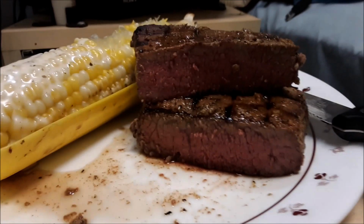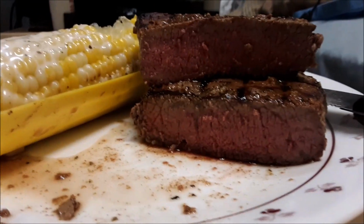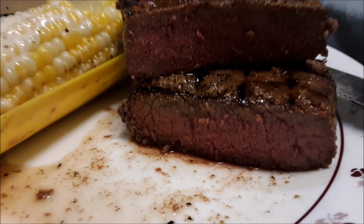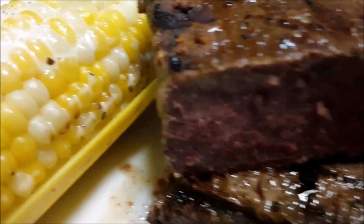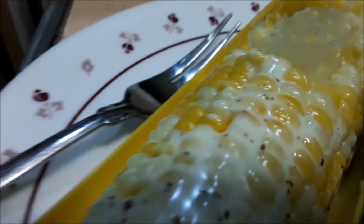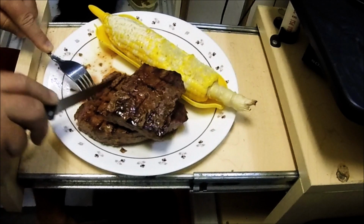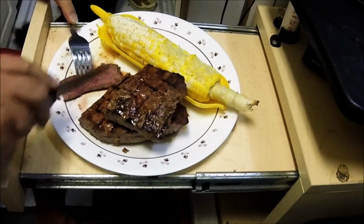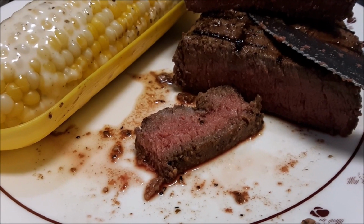Fly over. Come on, light. Catch it, light. You're not catching it right. Still pink. There you go. And the corn. You can see down in there. Hopefully I got the camera on it. Still got juices. Oh man, living good.